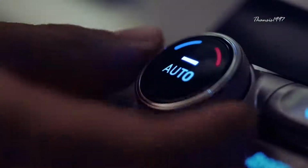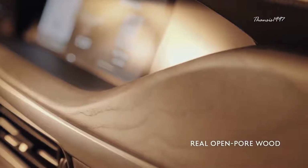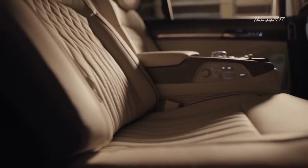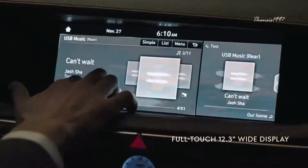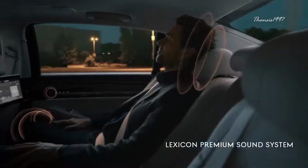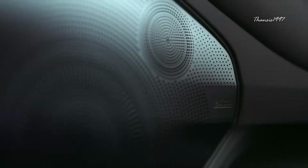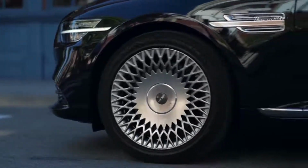The interior is equally as good as the exterior, and you'll find plenty of high-quality materials all around it. You have leather upholstery, heated and ventilated front seats, heated rear seats, 12.3-inch display, navigation system, 17-speaker Lexicon premium surround sound system, tri-zone automatic climate control, Apple CarPlay, and power sunshades.